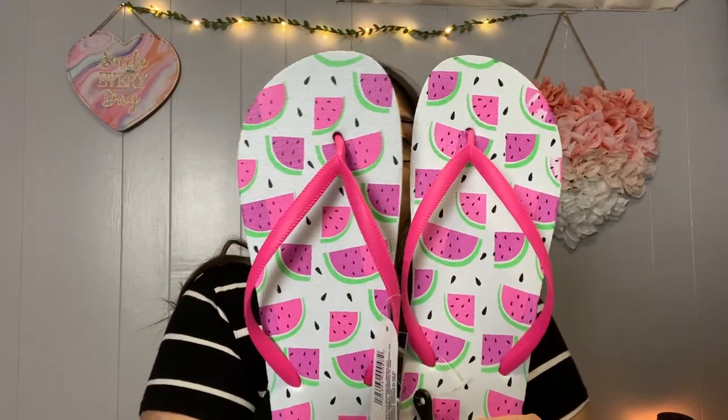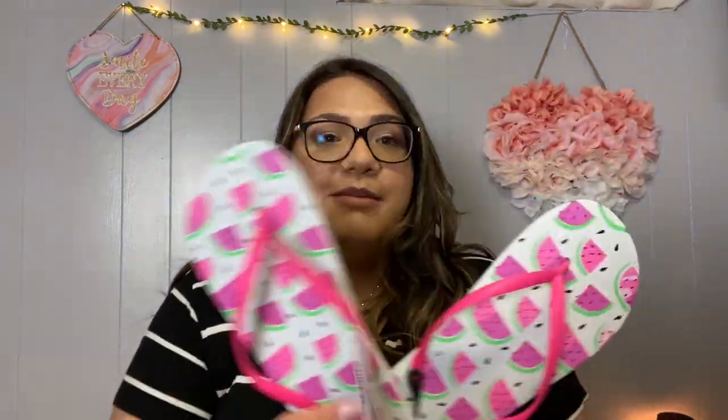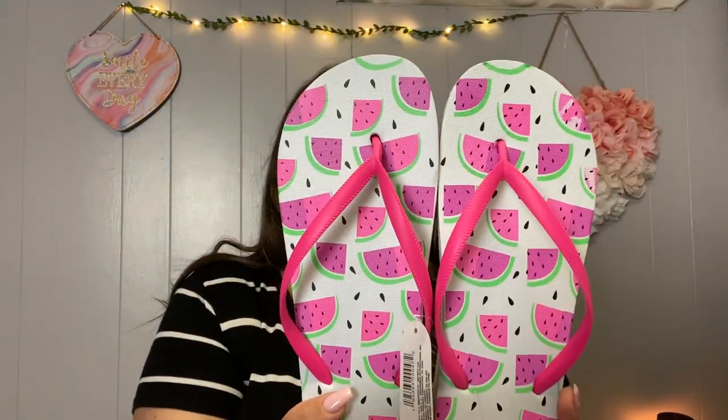I also picked up a pair of these flip-flops for the summertime. I thought these were so adorable. They've got the little watermelons on it. I don't know how comfortable these are gonna be, honestly, but I'm just planning on wearing these in the backyard while we're grilling or if we're doing a fire or something. I think they're really adorable. I love the bright pink color right here.